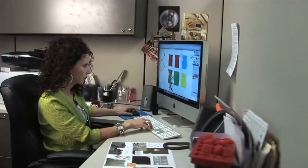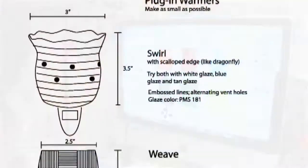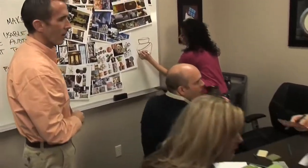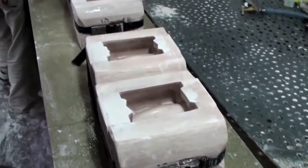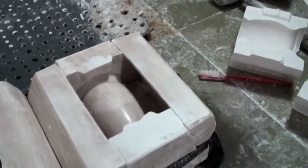Meanwhile, the design phase begins. Scentsy artists and engineers are designing the perfect warmers. Detailed drawings are made and prototypes are carved. Once the design is approved, craftsmen create a master mold. We'll create a design, and from that design, a craftsman will hand carve what's called a mother mold. And the mother mold is used to create production molds. The production mold can be used maybe 100 times. And about 8 times a day it can be turned.